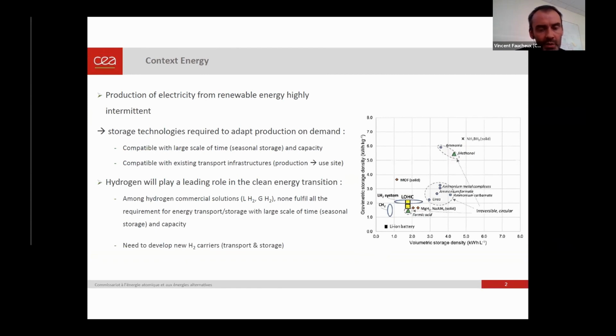So hydrogen can be used for such storage technology, but today we have 2 different technologies with quite high maturity: liquid or liquefied hydrogen and compressed hydrogen. But neither of these 2 technologies completely fulfills all the requirements. There could be issues with safety, with boil off, with cost, for example for liquefaction. It means that we have to develop some new hydrogen carriers. So next slide, please.